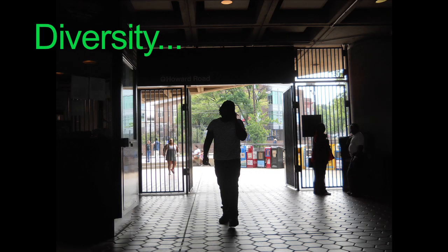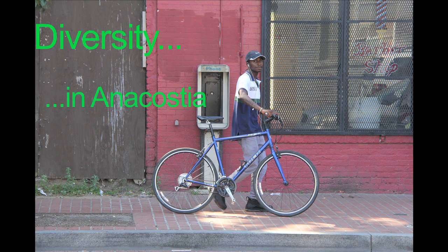Diversity. Different individuals living in different variations of environment recreate today's society, influencing today and years to come.